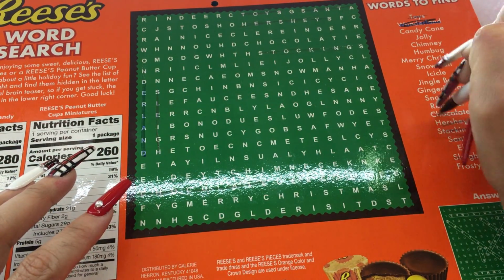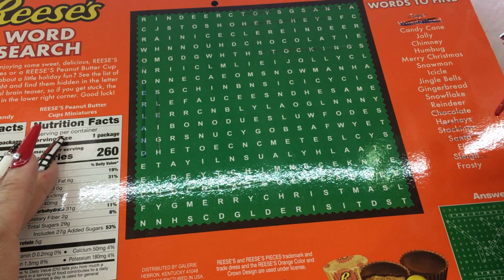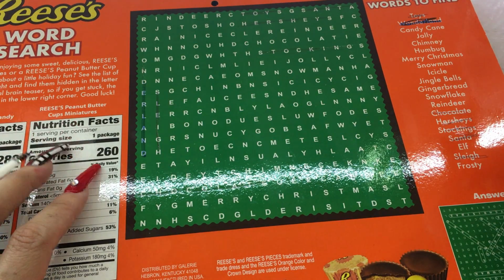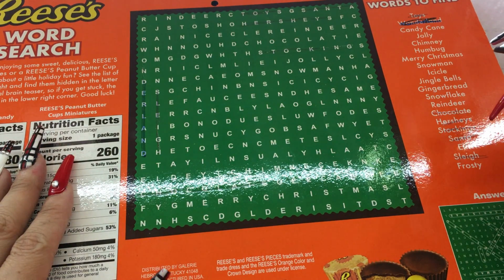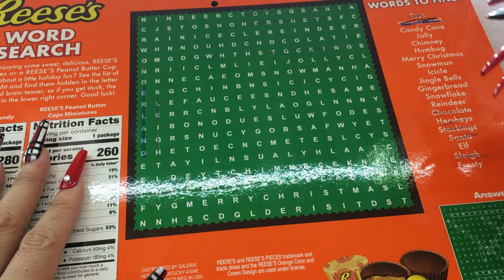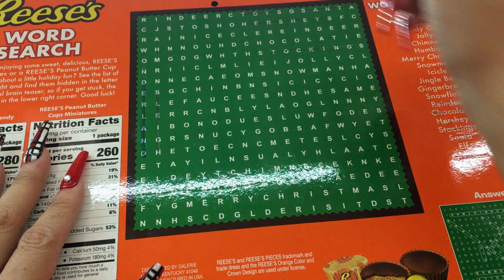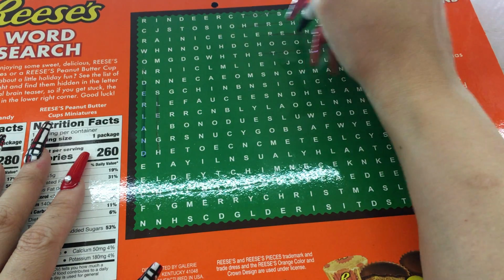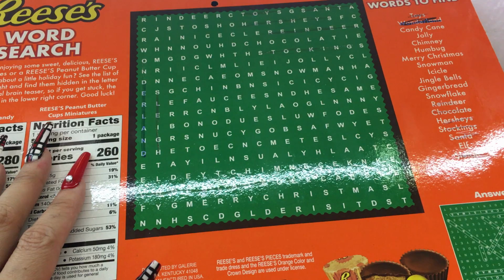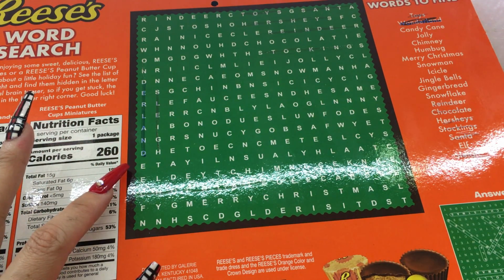Yeah, this 5 Below had just so much stuff in it. It was so overwhelming, but I found a lot of cool little neat things, including this. And as soon as I saw it, I was like, oh, that's so cool. And then I turned it around and I was like, wait, there's a puzzle? Okay, I have to get this for YouTube. And they also had a Hershey one like this.